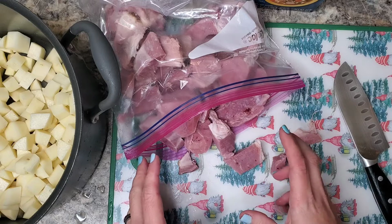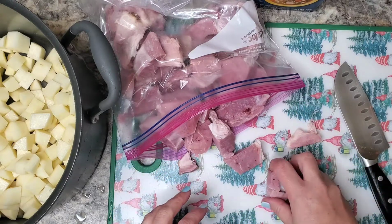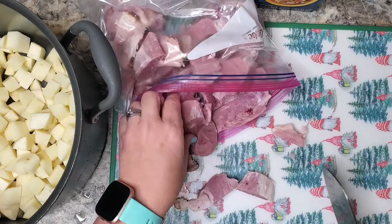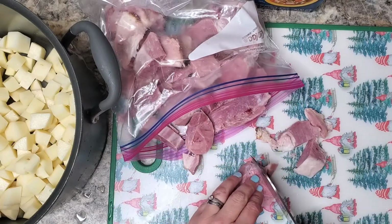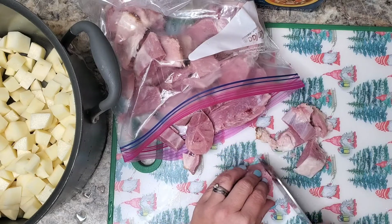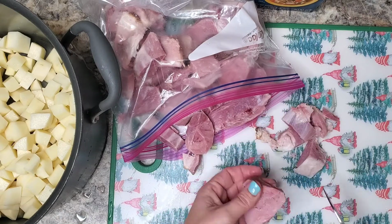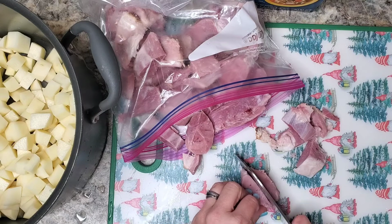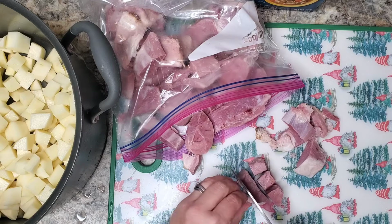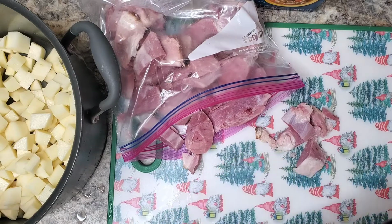So now we have our ham, and this recipe started because of this ham. We're supposed to do 12 ounces of ham. This is all the chunks that came off of the ham that were just a little bit weird and crazy. So I decided I wanted to do a soup with it, and my hubby ran to the store for me really quick and was able to pick up a 10-pound bag of potatoes for 99 cents. So that was a no-brainer.